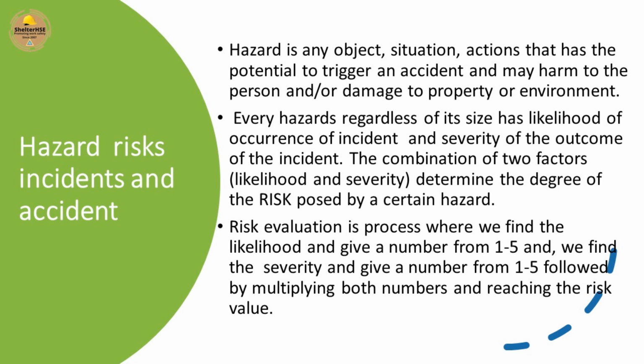Risk evaluation is the process where we find the likelihood and give a number from 1-5, and also we find the severity and give a number from 1-5, followed by multiplying both numbers and reaching the risk value.